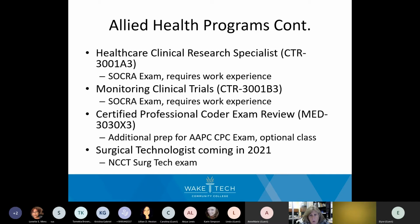We also have a course called Monitoring Clinical Trials, and this gets you ready for that same exam, but it's a different level in that exam. There's several different levels for a clinical research specialist.